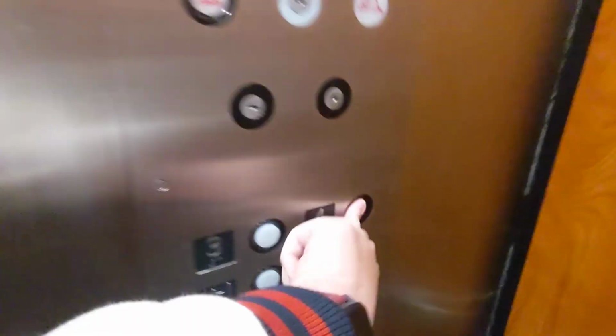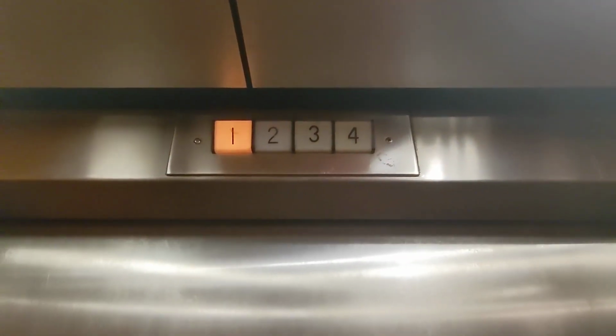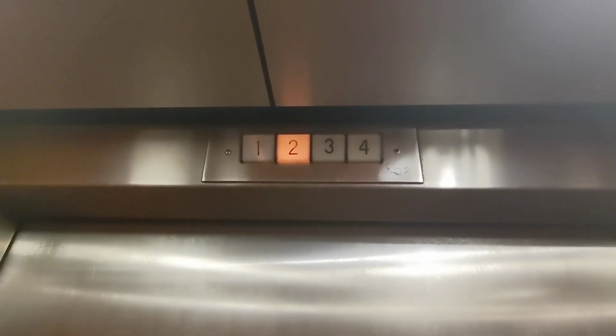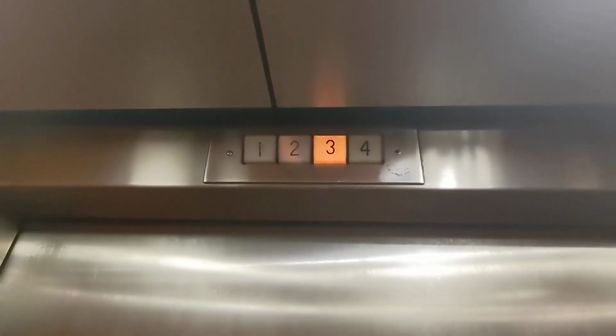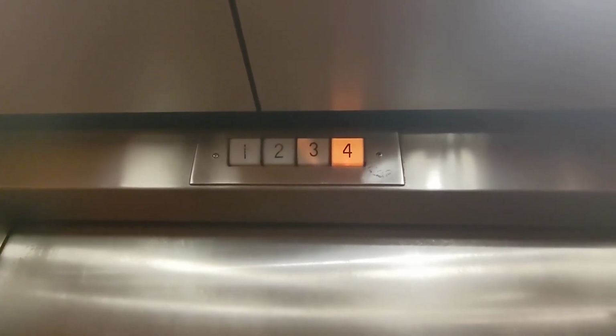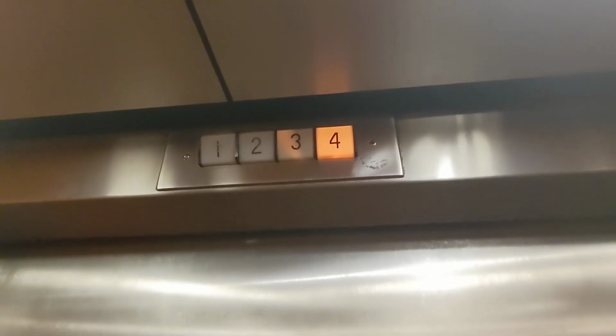Here we are at the Holiday Inn in Saratoga Springs, New York. We're gonna ride this Dover elevator. Narrow corridors. Non-ADA phone.